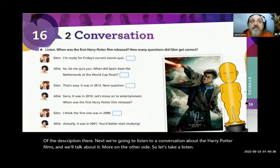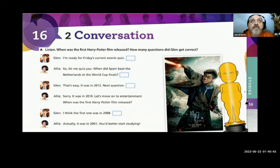Lesson 16. When did they release it? Page 38. Conversation. A. Listen. When was the first Harry Potter film released? How many questions did Glenn get correct? I'm ready for Friday's current events quiz. So, let me quiz you. When did Spain beat the Netherlands at the World Cup finals? That's easy. It was in 2012. Next question. Sorry, it was in 2010. Let's move on to entertainment. When was the first Harry Potter film released? I think the first one was in 2008. Actually, it was in 2001.